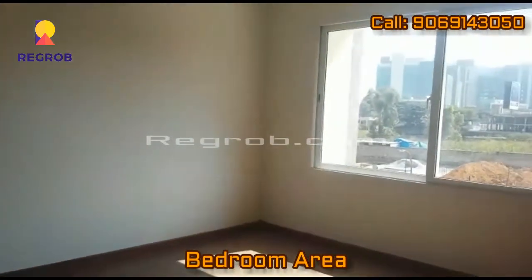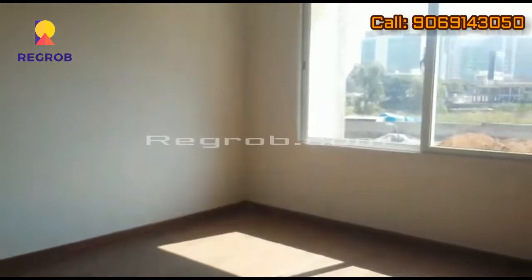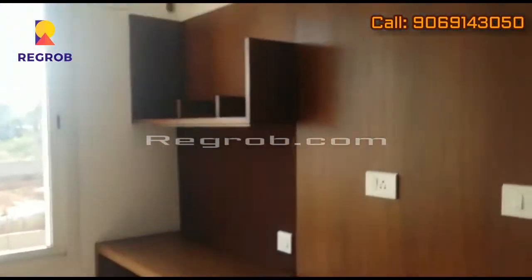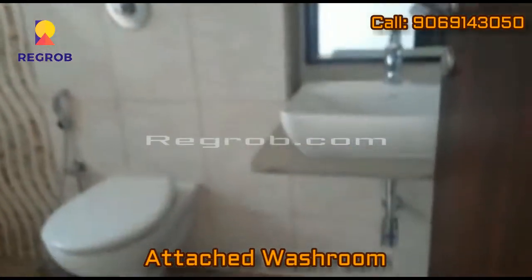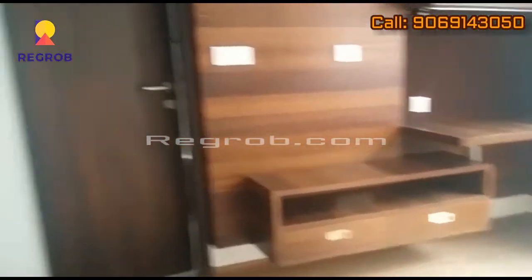This is the first bedroom. You can see very well built, very spacious. The washroom is attached to it. Now this is the second bedroom. You can see the washroom is attached to it.